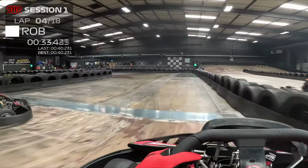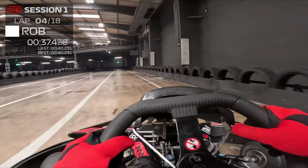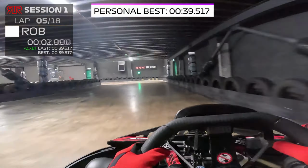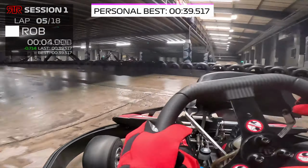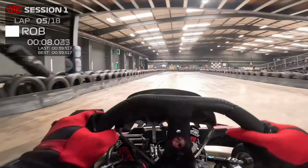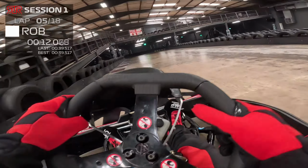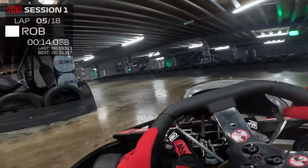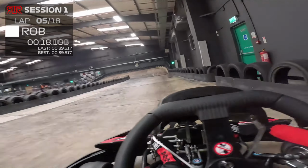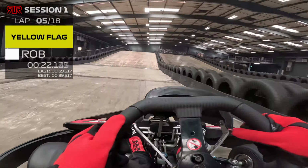But I have to compromise the final corner, going around the outside of a slower kart. I'll take that as my first banker lap though. I'm happy enough that I've got a decent pace here. Whilst I'm not expecting to set any track records, I'd like to get a decent time if the session allows. The session does not allow.